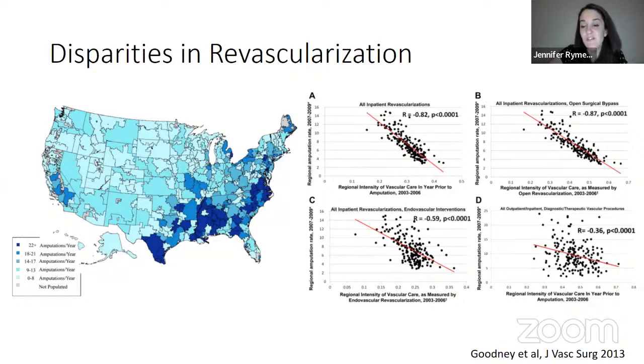But I want to call your attention to the figures on the right. So on the y-axis for each of these figures is the regional amputation rate. So as you go up on the y-axis, the rate increases. On the x-axis is the regional intensity of vascular care. So as you go to the right, your intensity of vascular care in that area increases, your access to vascular specialists, vascular surgeons, et cetera. And you can see across for inpatient revascularizations, endovascular, surgical, open, outpatient revascularization, for all of these figures, as your intensity of vascular care in the area increases, so does your amputation rate.